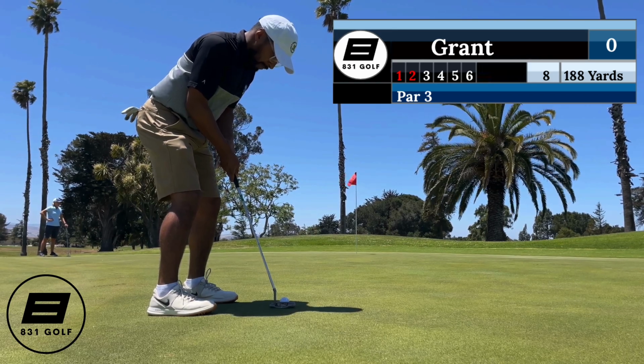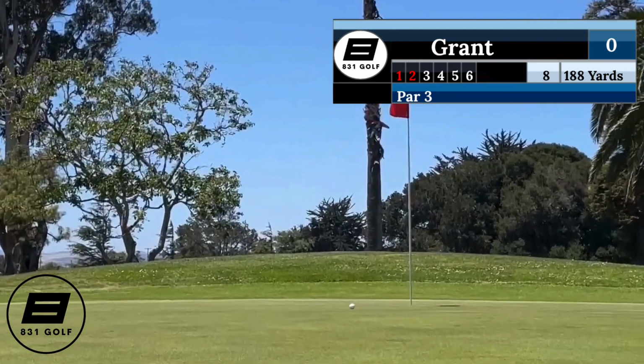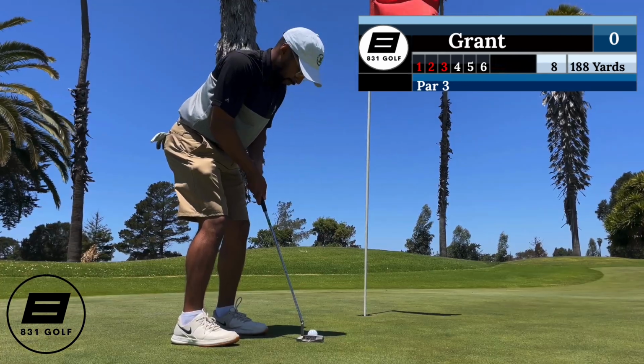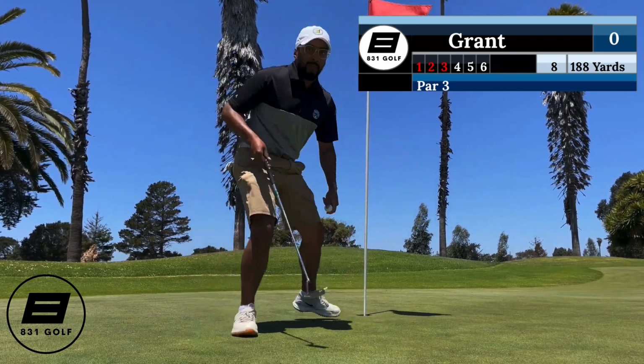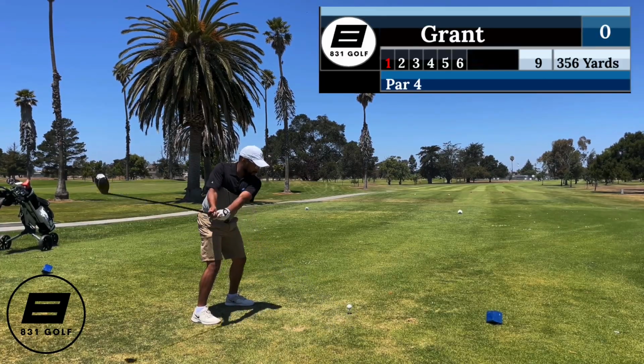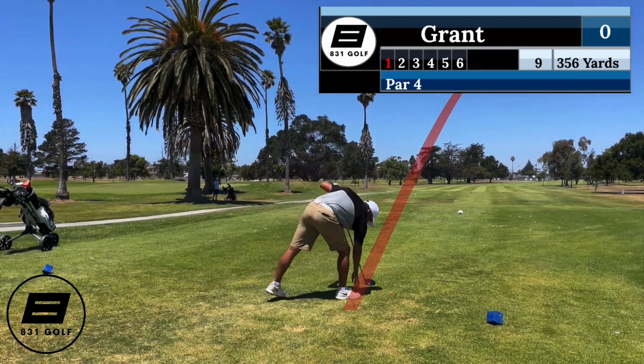He was actually playing with a back brace. I don't know if I've ever seen that before, but he's playing with the back brace, guys. It just goes to show golf is an amazing sport that anyone can play, and I'm happy that I got out of there with a par. I just picked up my ball and went to the next hole.